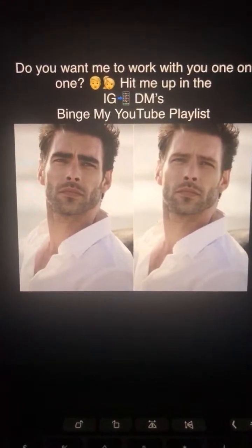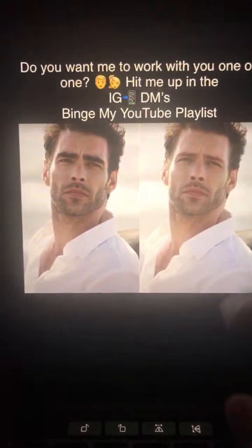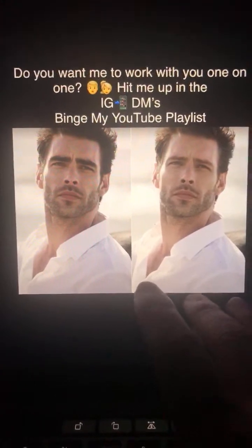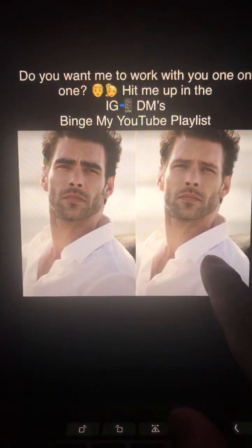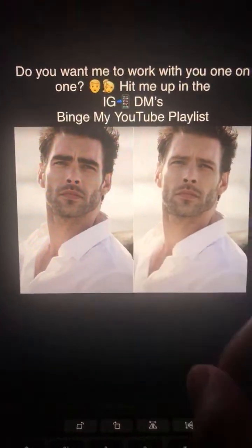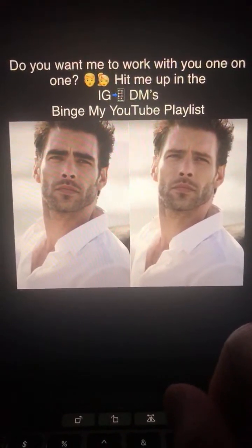You guys can see from the left to the right. As you can see, it does change the look. He doesn't look bad on the left, he doesn't look bad on the right, but it's definitely a different look. What do you guys think at the bottom?